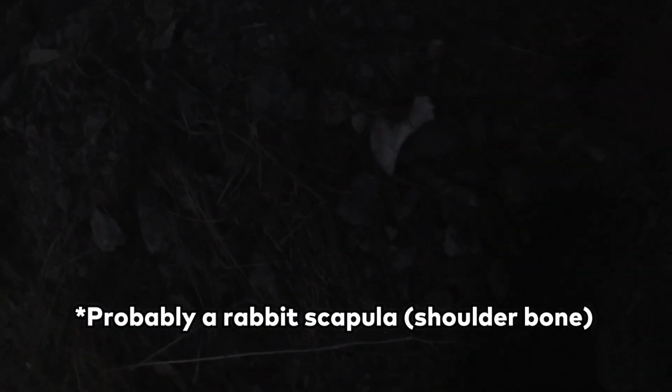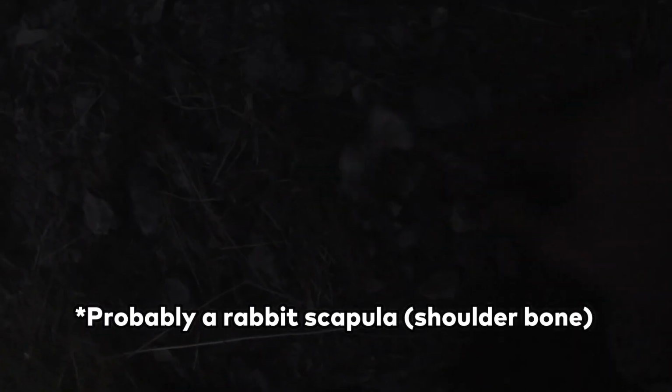Here's the other shoulder bone right here. Smaller shoulder bone, actually. See that? A little bit different shape, too. See how it's different shape? Can't see much of anything right now.